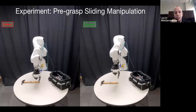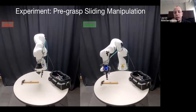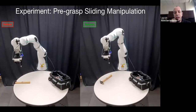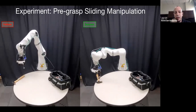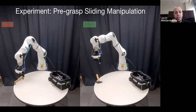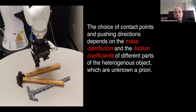Let's say you have this object, which is completely unknown. We don't know what it is and we want to grasp it. We cannot grasp it directly from the table because it's very difficult. It's a little bit low and we need to push it to the edge and then pick it from there. Now, if you don't know anything about this object, which is the case here, and you do this autonomously, which is what we are trying to do, then you may very easily choose positions where the object will drop. So it's very important to know all these properties of the object before you can manipulate it carefully.